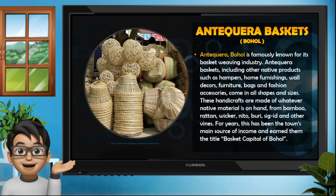Antique baskets of Bohol. Antequera, Bohol is famously known for its basket weaving industry. Antequera baskets, including other native products such as hampers, home furnishings, wall decors, furniture, bags, and fashion accessories, come in all shapes and sizes. These handicrafts are made of whatever native material is on hand, from bamboo, rattan, wicker, nito, buri, sigid, and other vines. For years, this has been the town's main source of income and earned them the title Basket Capital of Bohol. On the next slide, we are going to watch a clip from a news report highlighting the baskets of Antequera, Bohol.